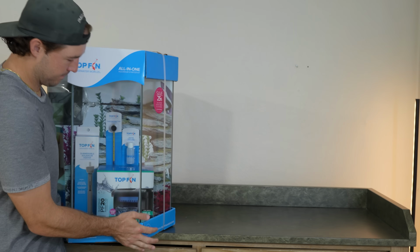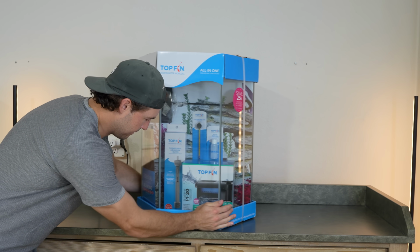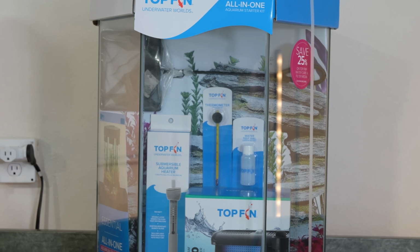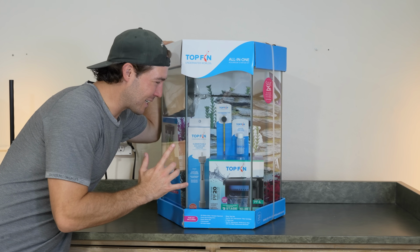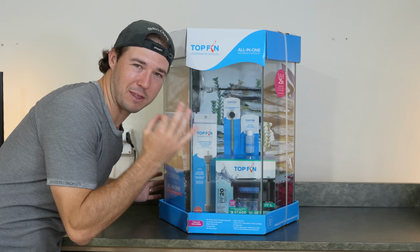A couple $100 later, we got everything we need. Now I am super excited because I got a completely different aquarium. This guy right here is a 20-gallon tall octagon shaped aquarium. I went with this one because it comes with absolutely everything you need for the perfect tank.